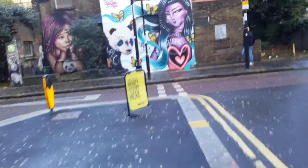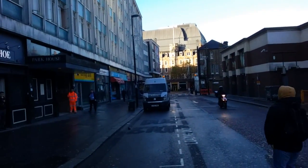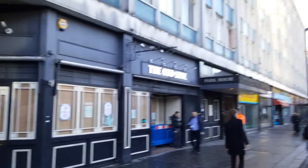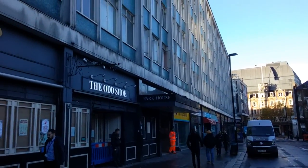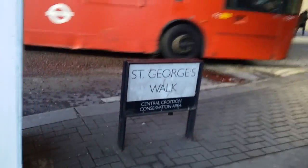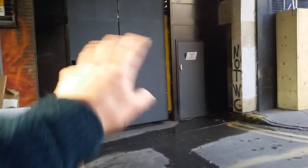Just come out and show Park House again. Yeah, Park House. All of this is Park House. So obviously they are going to pull all that down then. If they've put a planning application in to pull it down, that's what they're going to do. You can't go through there anymore because obviously they've started work on St George's House now, work's underway, so they've closed that off.